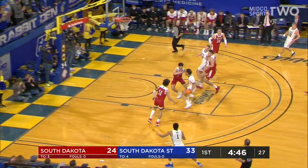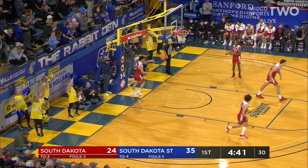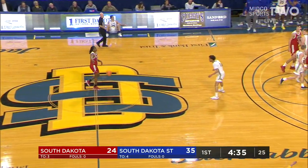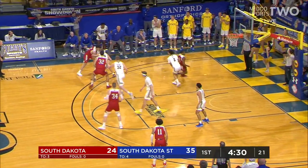Now he's pushing in transition. Missed by Zizic at the other end, and Mayo finishes it off. 14 for the kid from Lawrence, Kansas. Lead back to double digits. Crowd comes alive. Crowd appreciates Zeke Mayo's play.